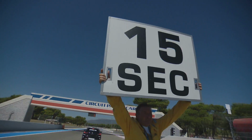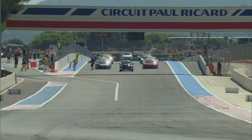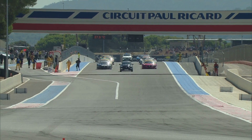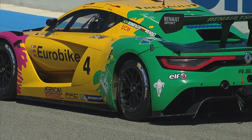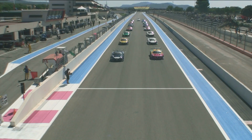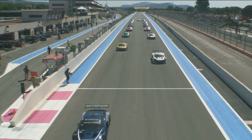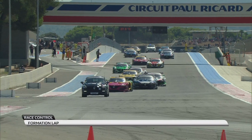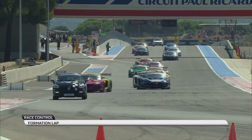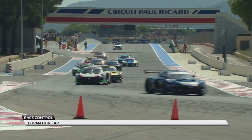So we are on for a 12:30 start time. There's the 15-second board. The green flag's waved at the back as well, and everybody, officials and guests alike, have been told to clear the grid so that these cars can be safely released. So Fuminelli leaving the grid first of all, alongside the Equipe Faucheur car of Pieter Schothorst. This will be a rolling start, pace dictated at the moment by the pace car.